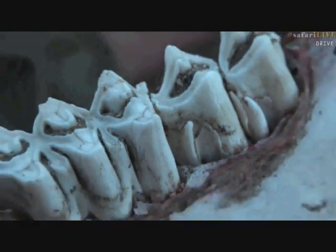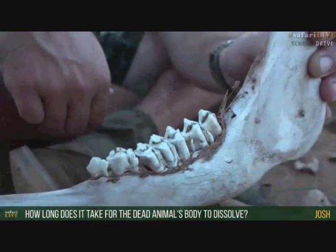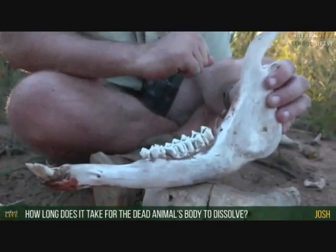So, Josh, you're wondering how long it takes for the dead animal's body to dissolve. Well, it depends, Josh, on the time of the year, because in the summer months it's much quicker. The reason why is because in summer there are a lot of insects, and so the beetles and insects will also help in breaking down all of the meat and all of the skin and get rid of that. Also, because of last year's drought, when there were too many animals that were dead, the vultures and the hyenas couldn't eat enough, and so a lot of these carcasses took much longer to dissolve.